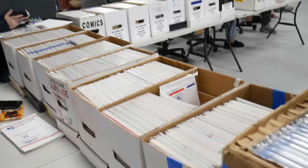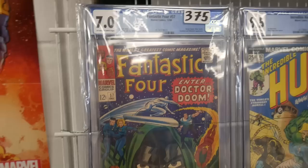We got a bunch of stuff left. The Golden Age was probably the best thing to sell today. We sold a lot of CGCs. Had to redo the wall a whole bunch. Still got a lot of really nice keys up here. Surprised nobody picked up this Fantastic Four. Got the 57, the Hulk, First Thunderbolts, the Zatanna. Lots of great books. Yeah, we still got some good stuff left, so keep an eye out on Whatnot. I'm sure we'll be running some of it on there.